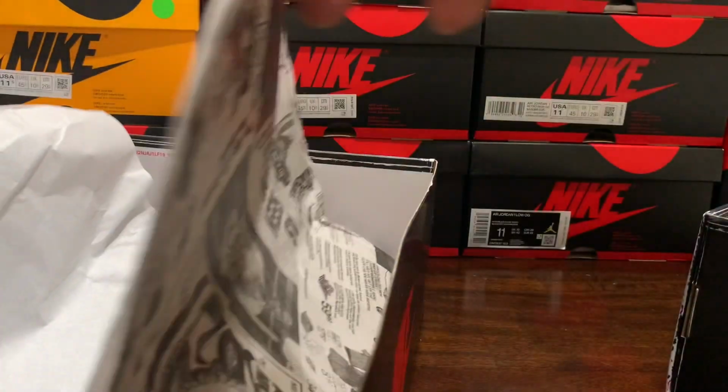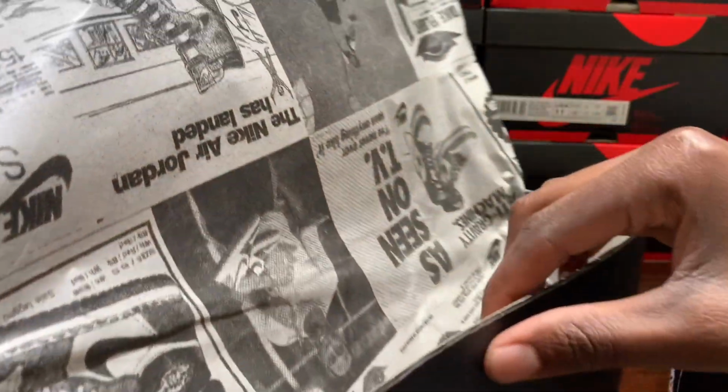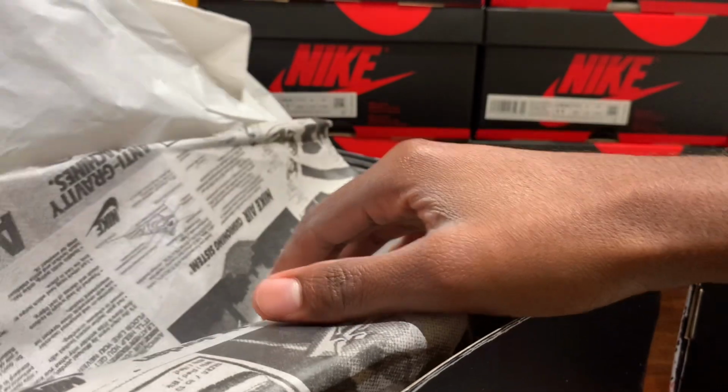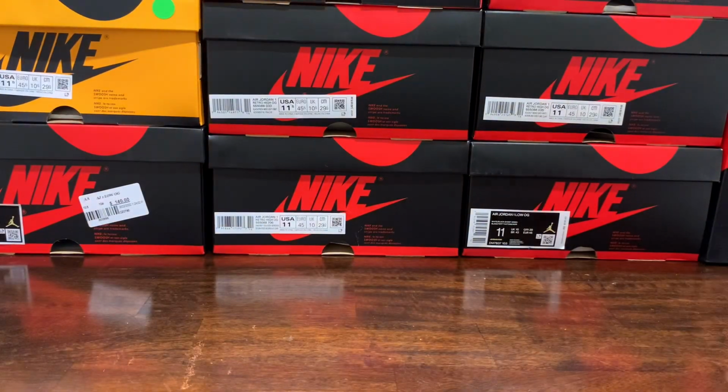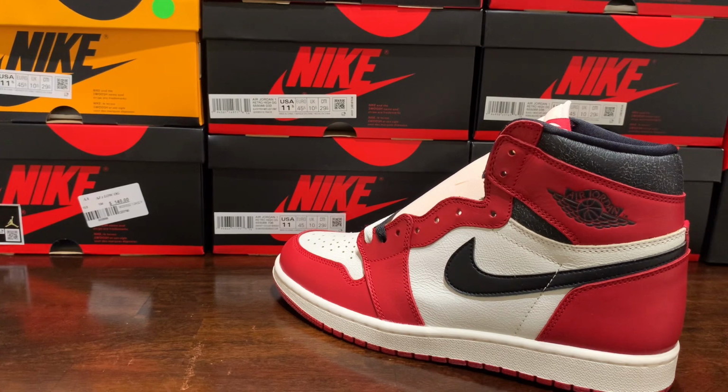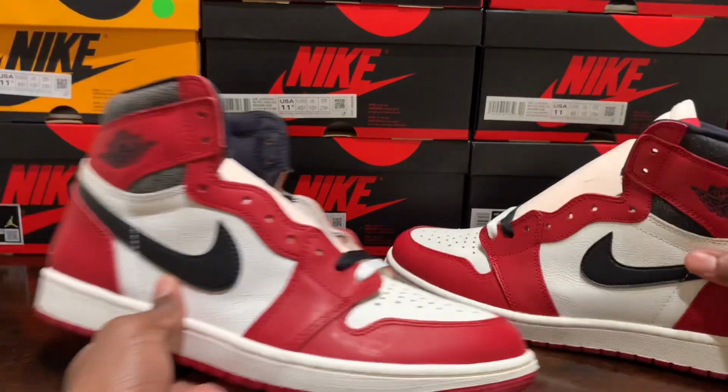Okay, and like I said, this is the retail paper as y'all saw in my review. About the same. I can't really say that the paper on here is any different. So let's get into the shoe, because I know y'all didn't come to see no paper. All right. Now, this is replica, and this is retail.